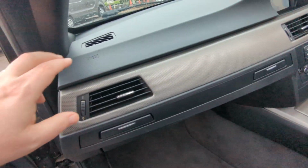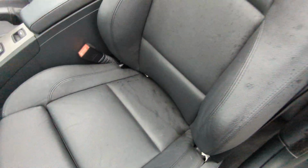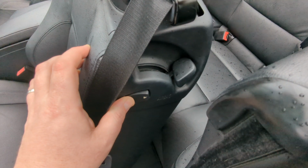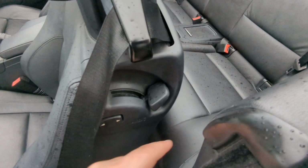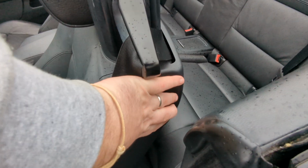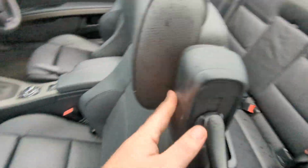A bit clumsy here. Airbag. And the front seat does have the Isofix points as well. If you wanted to have another kiddie seat in the front, you can. And these are electrically adjustable from the rear as well. So if your rear passenger needs more legroom, they can adjust it there as well. It's just that one to let the passengers into the rear.